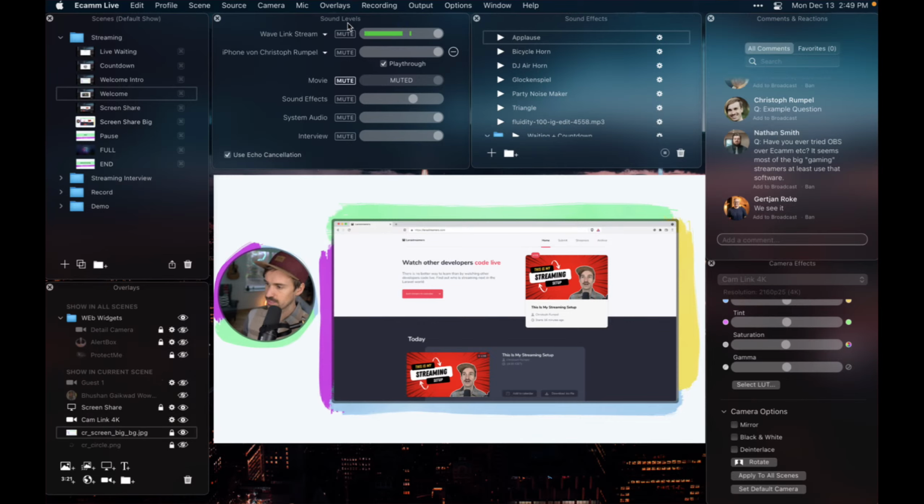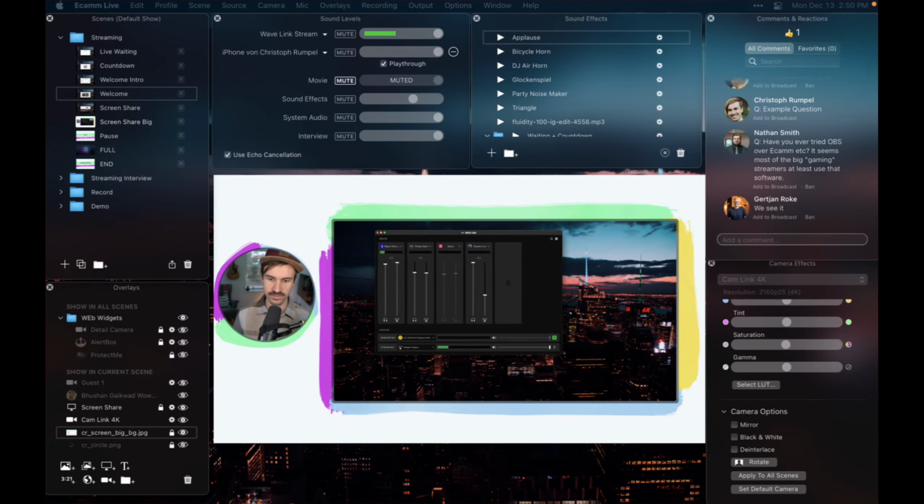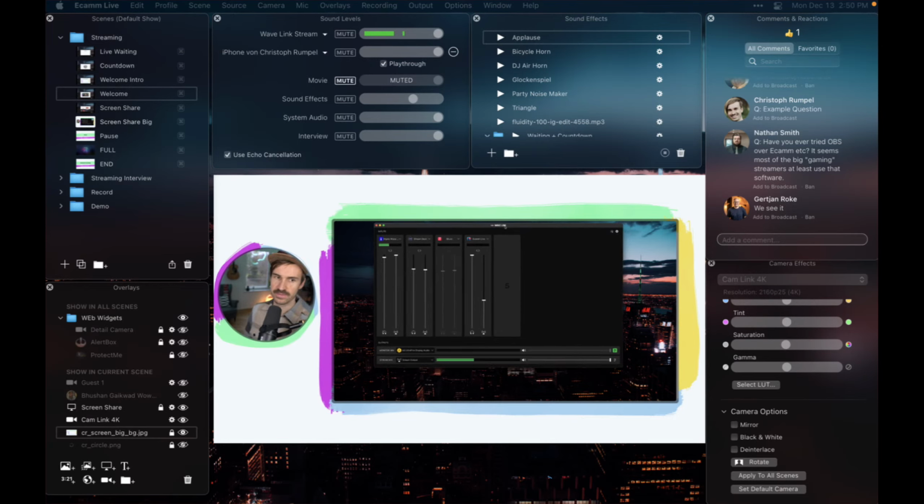Okay, then here we have sound levels where we can see just what's happening on the audio side. So I have Wavelength stream. Let me bring this up here as well. Yeah, so you can see this too. That's a software by, I think it's also Elgato, right? I think so, yeah. And here you can see some different channels. For example, my Elgato Wave XLR, that's a microphone which I use.